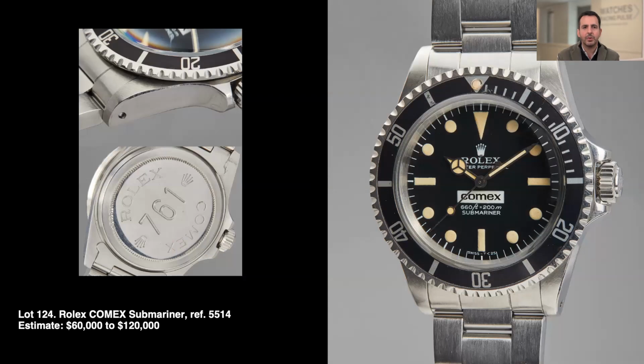Lot 124 is another issued Submariner, this time for the maritime diving specialists Comex, based in Marseille. This is a big number Comex, a proper reference 5514, specially made for that organization with Comex on the dial. The case is extremely well preserved. It has never seen a polishing, and it's the finest example of a 5514 we've offered. The estimate is $60,000 to $120,000.